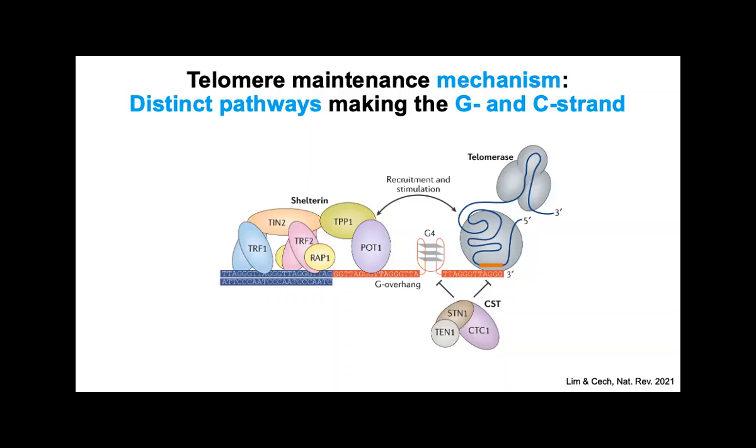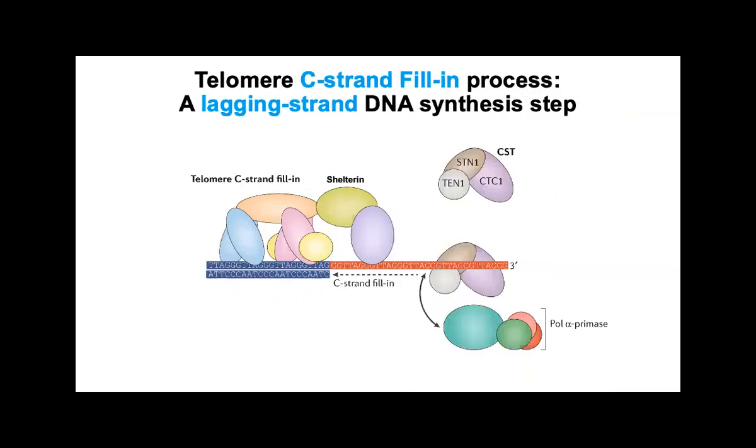Every time after telomerase extends the G-overhang, the single-stranded DNA has to be converted to double-stranded DNA. The way to convert it is by another major telomeric protein complex known as CST. It's a trimeric protein complex that will recruit Pol-alpha-primase to the telomeres, to this newly synthesized G-overhang, and perform what we call the complementary C-strand synthesis. We call it a fill-in process. So there's this G-strand extension and then a C-strand fill-in.